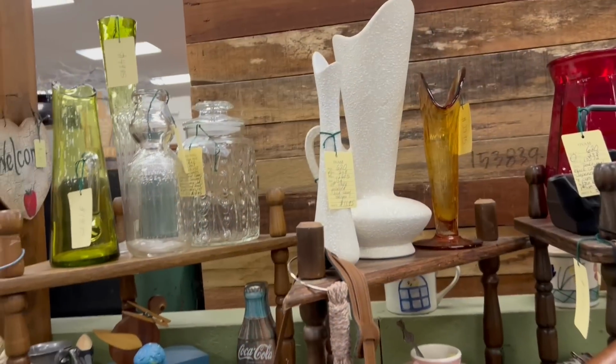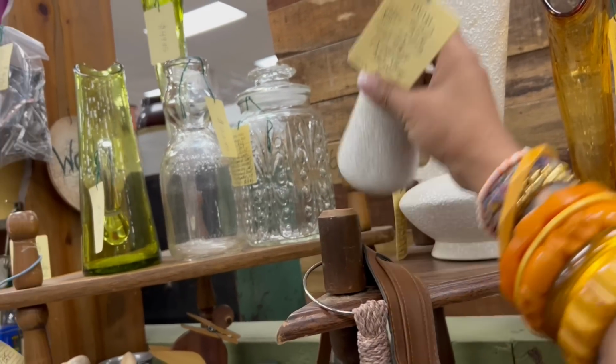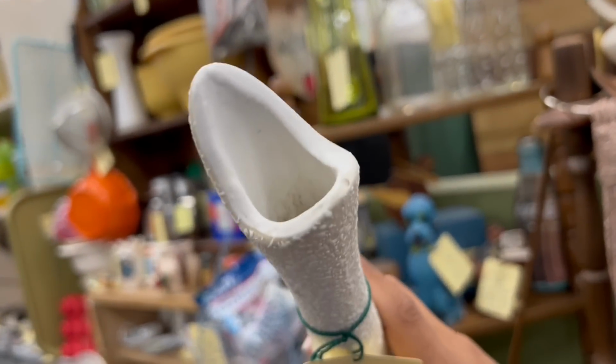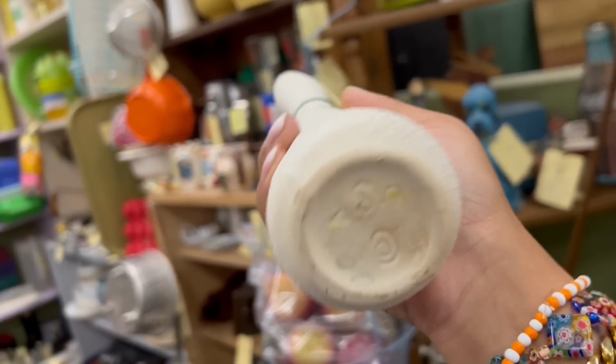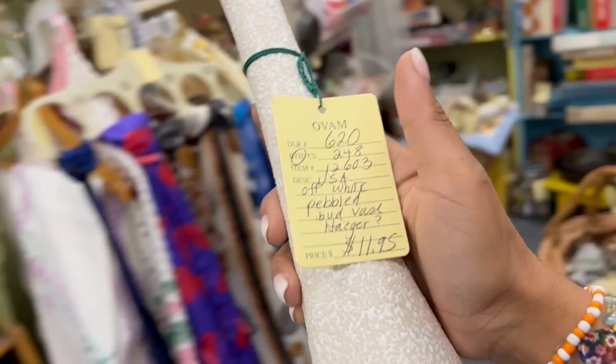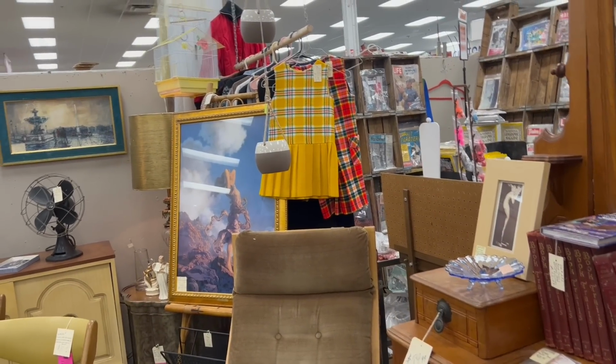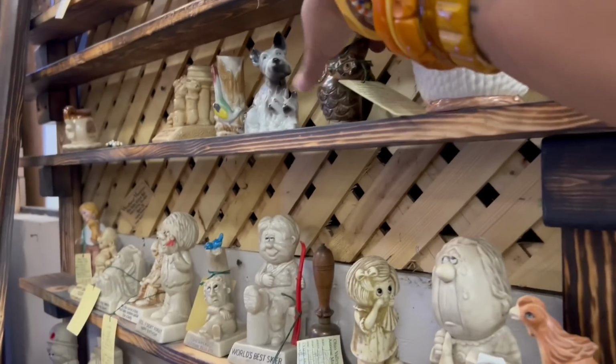And this one's really fun too. Check this out. Hager, $12. That's a fun piece. It's like a swung vase, but pottery. 12 bucks, I'll take that. Oh my gosh, I wish I could fit in that little yellow dress. That is so spectacular. Oh, look at this little owl.